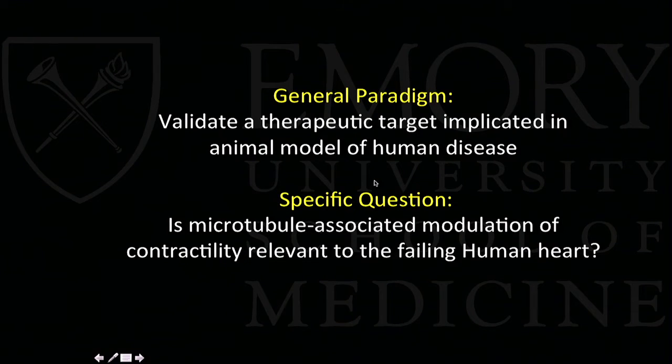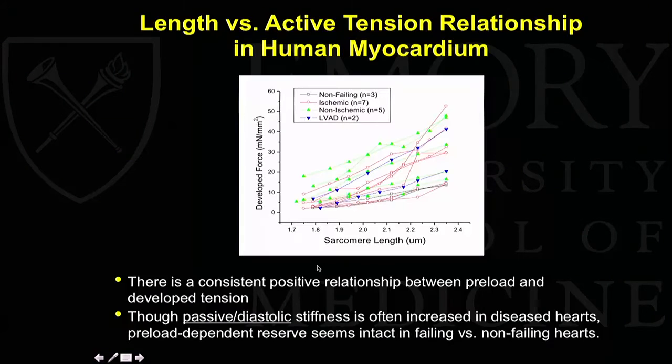And so a number of people over the years have come to us saying, you have a nice biobank, can we use it to explore whether there's relevance, or can we do some parallel studies? So in this case, we did some parallel studies with a young investigator at Penn, Ben Prosser, and we're looking in very new studies at microtubule-associated modulation of contractility. So let me show this to you.